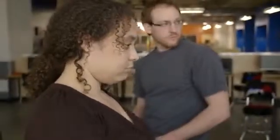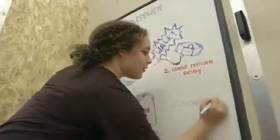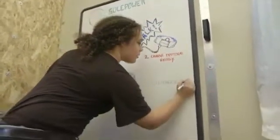Solepower started as a senior design project at Carnegie Mellon. We then gained business resources from Project Olympus, and then entered into Alpha Lab, a local incubator here in Pittsburgh, where we were really pushed to get out and talk to customers to develop a product that they really wanted.